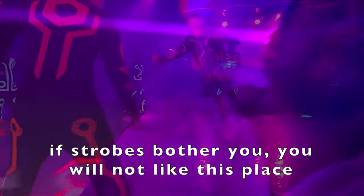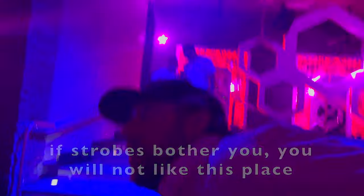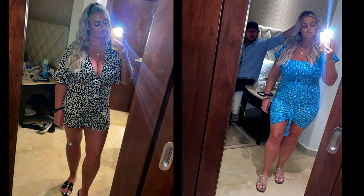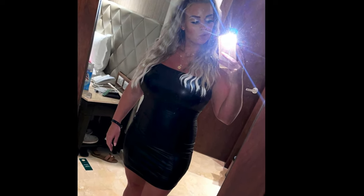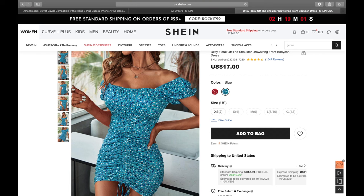Now one thing I get asked a lot when I travel, go on vacations, is where I get my outfits, especially if we're traveling during the off season and not during the summer months. Of course, a lot of people have known about Shein or Sheen, however you want to say it. I get a lot of my cute outfits that I go to the clubs or even bathing suits from this website.